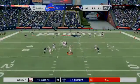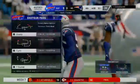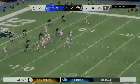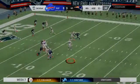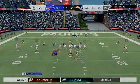On second and goal, Allen. And he's going to go down. Sacked back at the 13-yard line. Larry Ogunjobi in there to get him. And on the season now, that is 9 sacks for him. Under 4 to play now. Clock running. Third down.